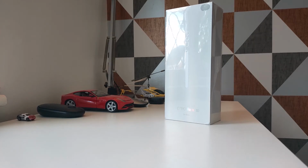This means that as a user, I have experience of the Oppo brand and I know exactly what I'm getting into as far as the brand is concerned. Can I vouch for the brand? Absolutely. I think their devices are very, very high quality. They're priced very, very strongly for the features that they offer.